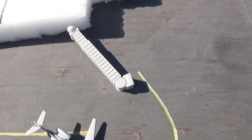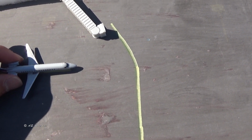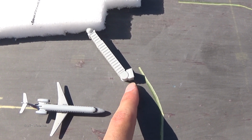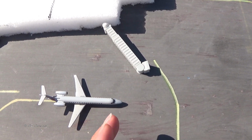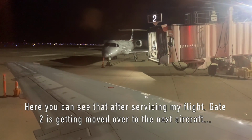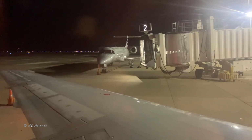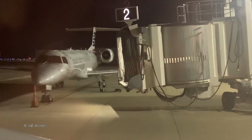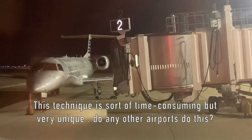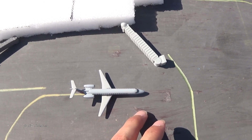This gate 2, it swivels between this stand and this stand. So when I flew out of here in Champaign back in April to Chicago, my flight was parked here, and then we had the Charlotte flight parked here. So once we departed, this gate would detach from our plane, and then it swiveled around, and then it got attached to the Charlotte flight there. So it's really cool. So we had our Chicago flight here, Charlotte here, and then Dallas would have been parked over here.